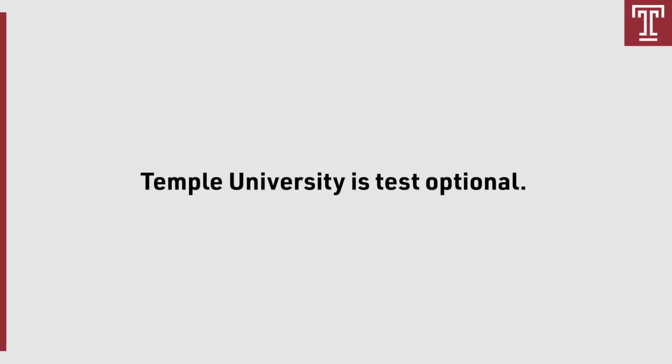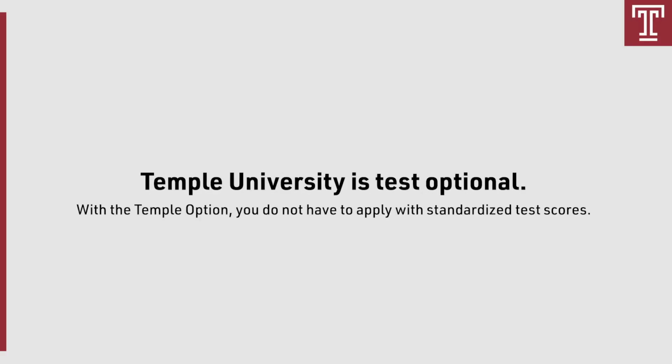Temple is a test optional school, and we have been for years. This means that if you feel your test scores are not a strong reflection of your academic ability, or you were just unable to take a standardized test, you can apply test optional. You are not penalized in any way if you decide not to submit test scores. You are reviewed exactly the same way for admission, exactly the same way for our honors program, and exactly the same way for merit-based scholarship.